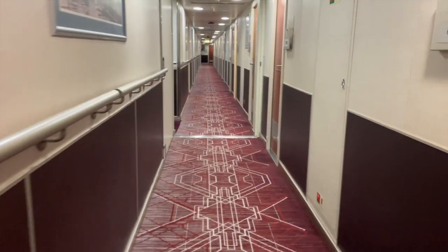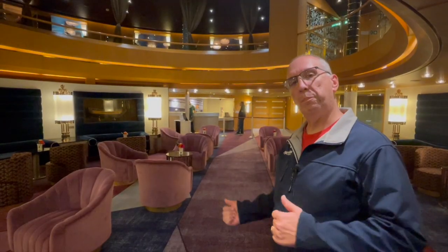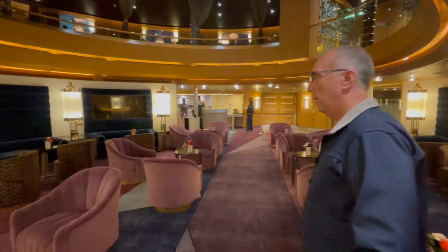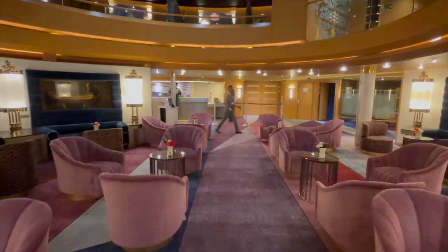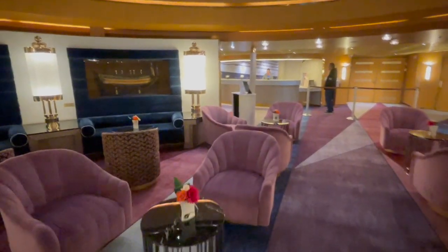So deck 1 is the bottom of the atrium, and besides the shopping ambassador and future cruises, the only thing on deck 1 on the starboard side of the ship are staterooms. But let's go across to the port side. There is this nice little lounge area where you can come and relax, get away from things.